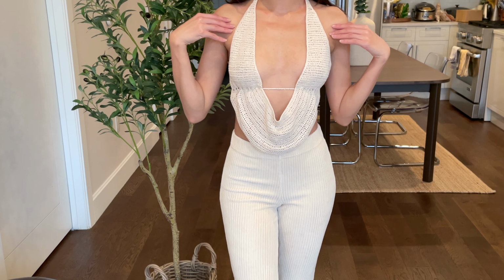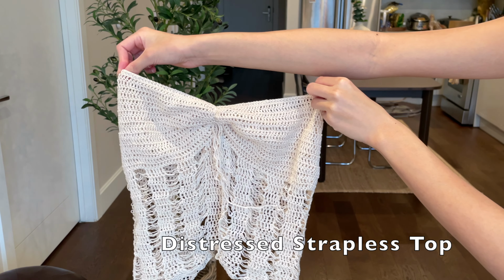Next up, we have this distressed strapless top that also has an open split in the back. I absolutely adore this top. I wore it a lot with the maxi open split skirt I had in the previous video. I don't have a tutorial for this top up yet. I still have to recreate it.